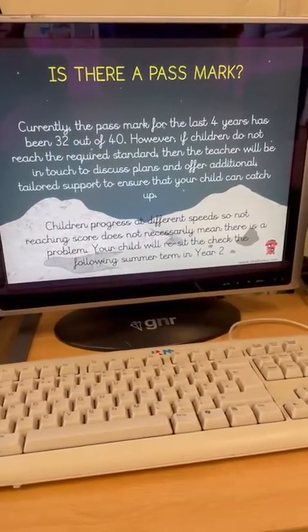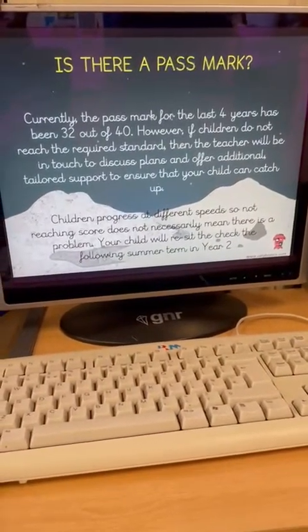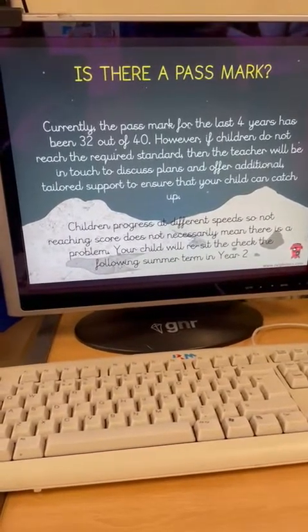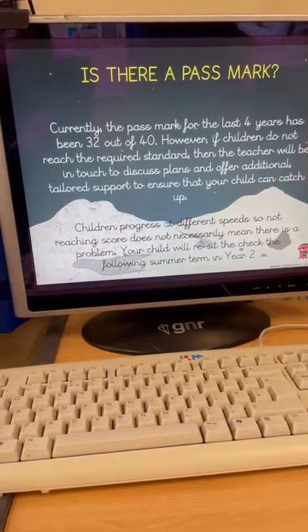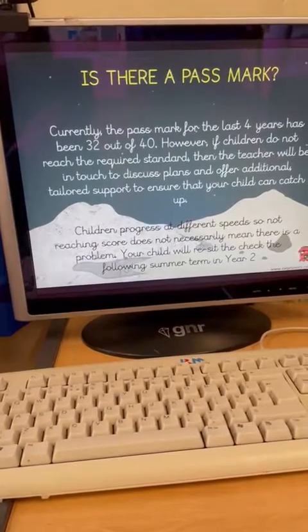The pass mark for the last, well, we've not done it for the last 2 years, but for the 4 years previously it has been 32 out of 40. It can vary between 32 and 35. Generally, they tell us pretty soon after we've done it what the pass mark is going to be, and then obviously we know how many children have reached it.